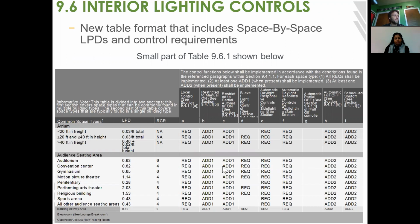So where it says rec, any of those requirements are required for the space. Where it says add 1, you need to pick one of the requirements that are labeled as add 1. Then where it says add 2, you need to pick another one of those requirements that are labeled as add 2. So just a different way of presenting the controls requirements for each space.